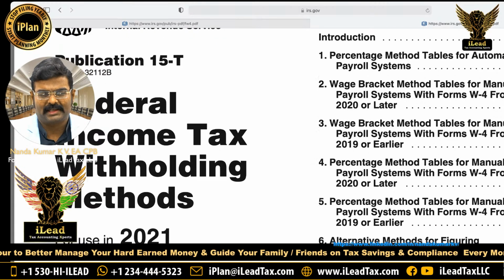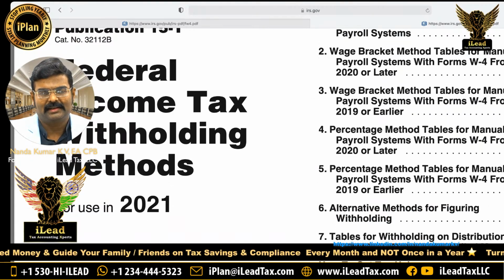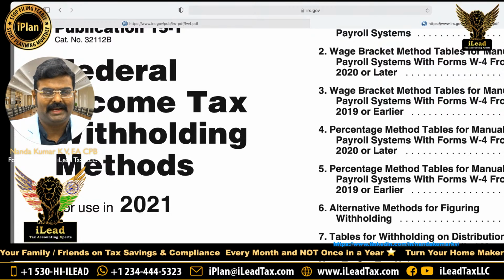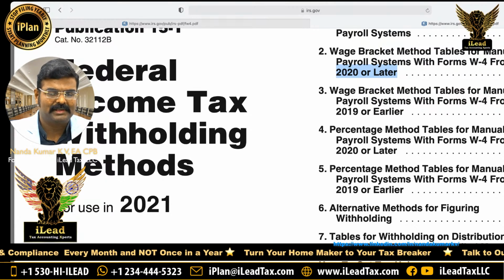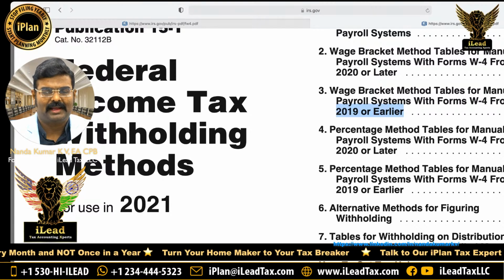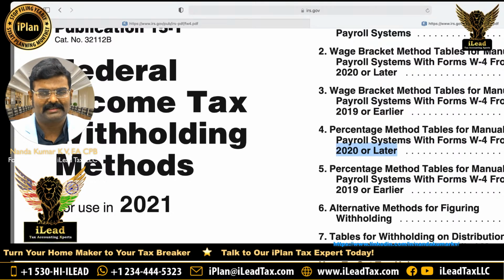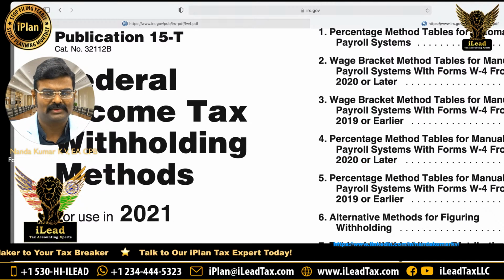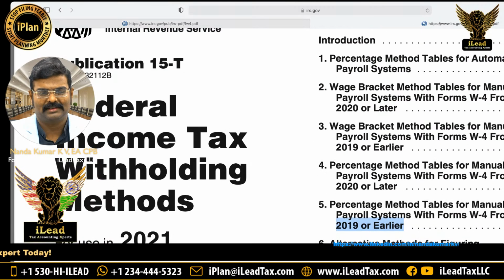Percentage method, then wage bracket method for manual payroll systems for 2020 or later. We have to select this one only, 2020 or later. This one is for 2019 or earlier, and this is the percentage method table. So we are not using all these. The wage bracket method is the most ideal one, and this is again 2019 or earlier. So don't get into all these things, just stick to this one and click this 7.